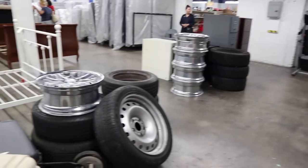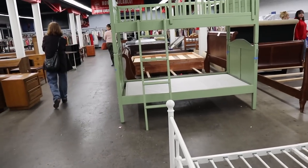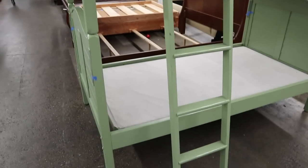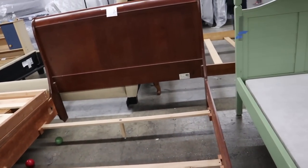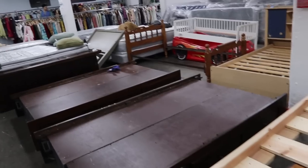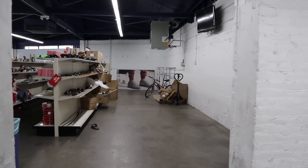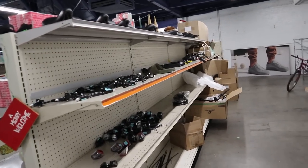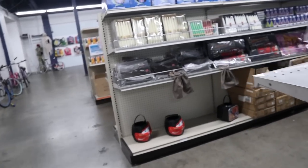So we're on the other side of the store. This is the used bedroom furniture, dressers, side tables, desks, smaller tables. Look at this bunk bed. It's actually pretty nice. I think some of these beds are also brand new as well. Check that out. Then we're gonna make our way over here. This is where they used to have all the seasonal stuff, and now I think it has more of the random stuff. They have bikes and still seasonal stuff.